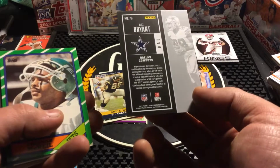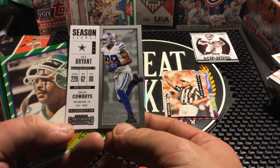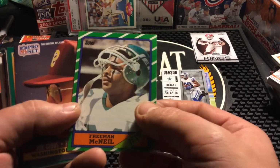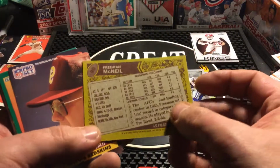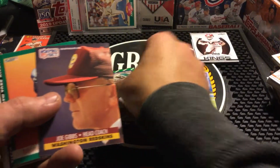Yeah, it's pretty sweet. What year is it? 2017 Panini. Season ticket. Or I guess it's Panini Contenders. Season ticket card. Dez Bryant. Consider that a win. That's cool. Old Freeman McNeil card. I was just looking at some old Freeman McNeil cards last night, believe it or not. Older than this, in better condition too. Not worth anything, but it's old, it's cool.